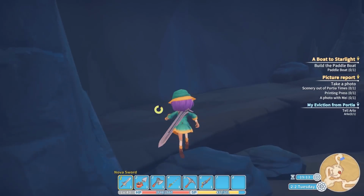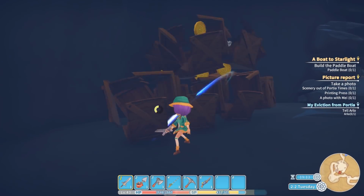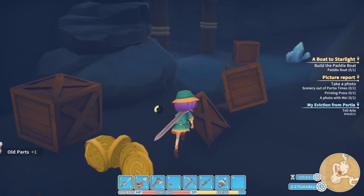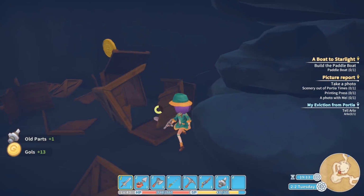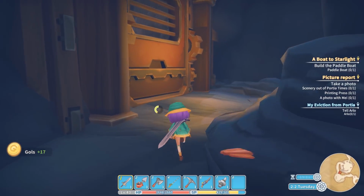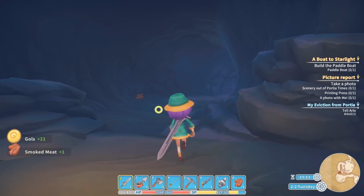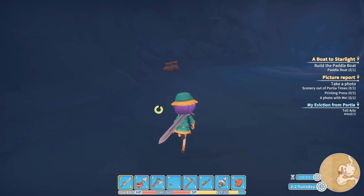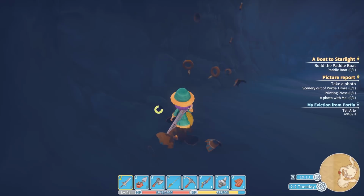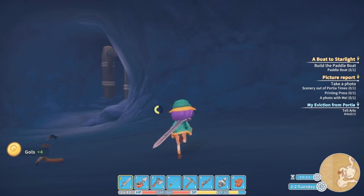We look around here. Well, there's loads of boxes to smash, so let's get those. There's going to be money here. Okay, so there's a big door there. Okay, interesting. Oh, that's full-on Zelda-esque pot smashing, that one.